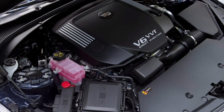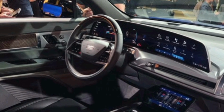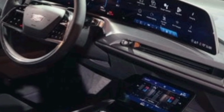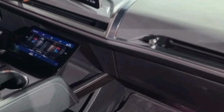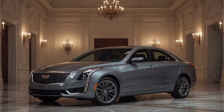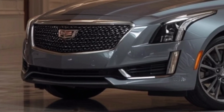Inside the cabin, the 2026 ATS finally feels like it belongs in this decade. A massive 33-inch curved OLED display stretches across the dash, lifted straight from the Escalade IQ, but adapted for a sports sedan environment. It's crisp, vibrant, and thankfully doesn't overwhelm the driver. There's still a tactile rotary dial for volume and a few redundant physical controls, which shows Cadillac knows this isn't just about screen real estate, it's about usability.